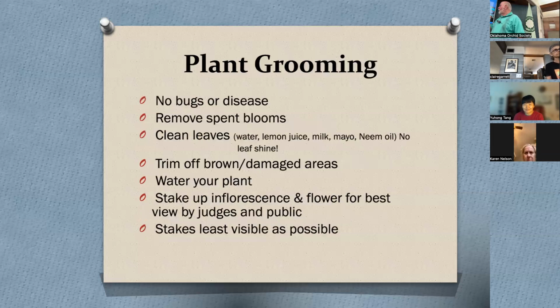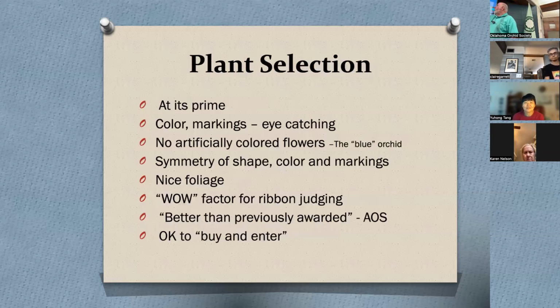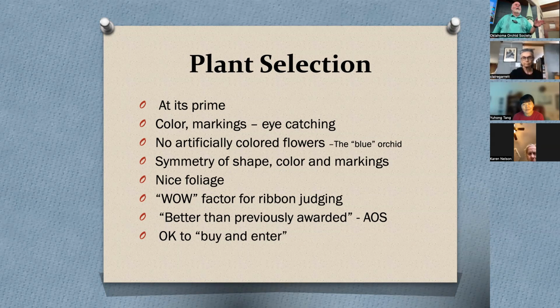And like we said, usually what we're looking for is the wow factor. I mean, that's what the public goes for when they see the big specimen kind of plants with 16 Cattleya flowers on it, just gorgeous and all that stuff. And then Brian and we bring in these weeds that you got to get a microscope to see the flowers, but we'll press on.